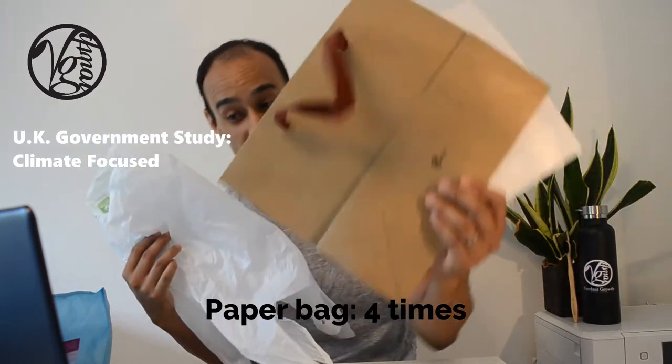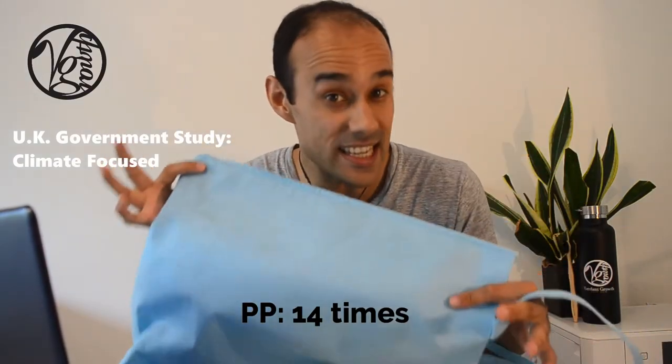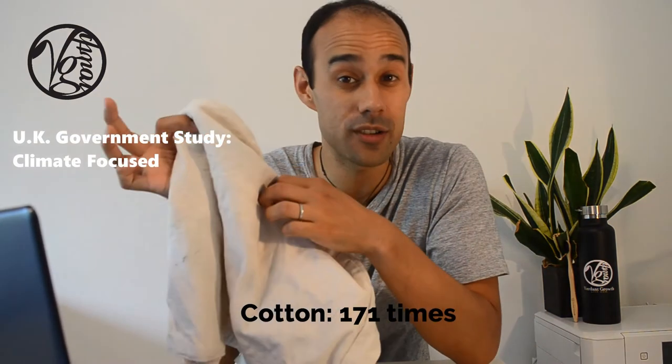The study also included a second part where they assumed that if 40% of these bags get reused as garbage bags, then all those numbers kind of come up a little bit. If we're reusing these as garbage bags, that means for the same environmental impact cost, we're getting more use out of them and we're having to buy fewer garbage bags. So that means that you're going to need to end up using these more to be equal to these. Taking that into account, you would need to reuse these 4 times, these 5 times, these 14 times, and these 171 times.